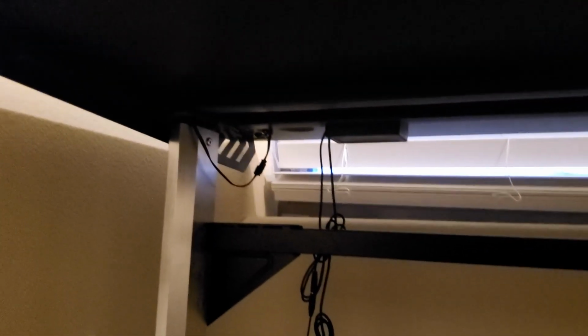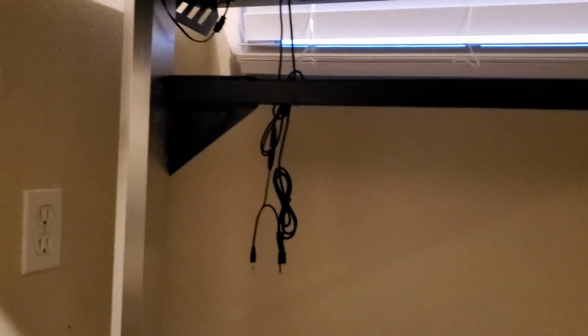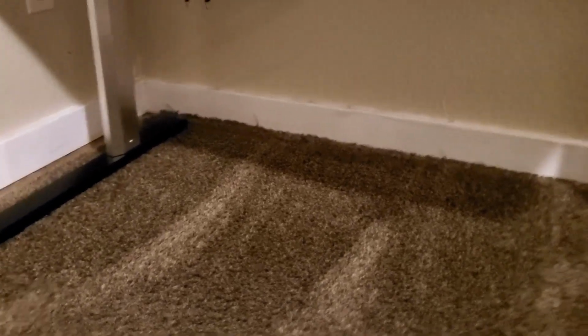So we're going to talk about how this all came to be. First off, Ewin Racing had reached out and asked if I'd be interested in doing a review of their product. And it just so happened that I was in the market for a new desk. I have found my old desk to be quite large. And with all the sim racing and flight simulation and stuff that I have set up, I'm starting to run out of room in the office. So I wanted to get a new desk.